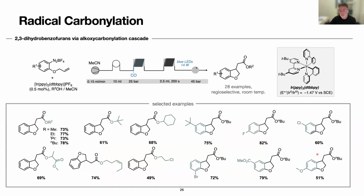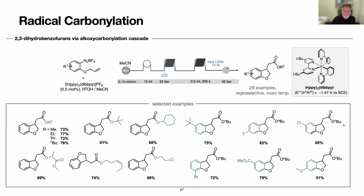This reaction works quite well. In fact, it's quite efficient in generating some complexity in terms of esters on the annulated side of the molecule. It all works in quite high yield and is quite functional group tolerant. So we can have alkyl halides that are not reduced in the reaction and generate some nice adducts in one unit operation.